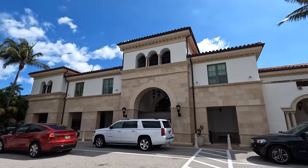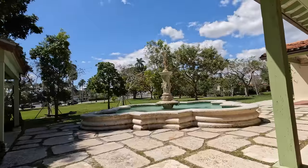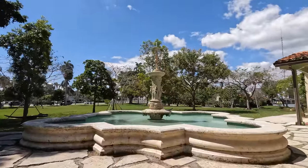Going to the Publix and the beauty and the wonder and the fountains, the celebration of groceries.